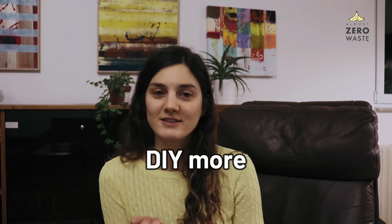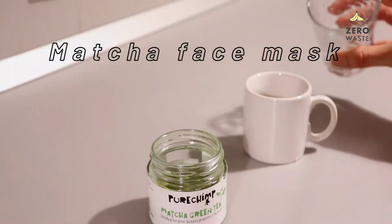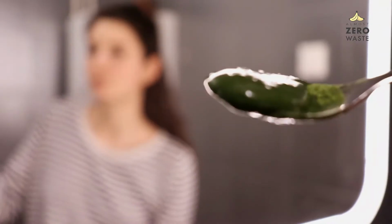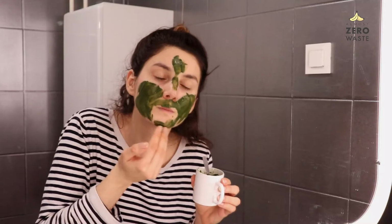Number 7 is DIY more. You can do a lot of things by yourself, and it's super simple. For instance, you can make your own toothpaste. It requires just 2 ingredients, coconut oil and soda. Or you can make your own face masks. Again, you're gonna need between 1 and 3 ingredients. Or you can make facial cleanser, or a cleaning product. It's really simple and there are tons of recipes online.